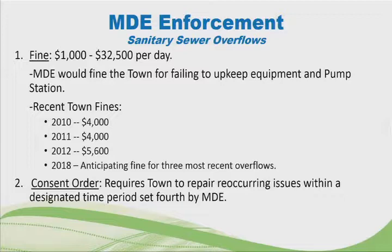If the pumping station would fail, and that's where the overflow comes from, the MDE would fine us the maximum amount, because what they would see is exactly what I believe Commissioner Rentz said: that the town is not taking care of our issues. We're not fixing things, we're not maintaining our system. If our pumping station fails and causes these overflows, they can fine up to the maximum amount, and they can also give you what's called a consent order, which would require the town to repair within a set designated amount of time.